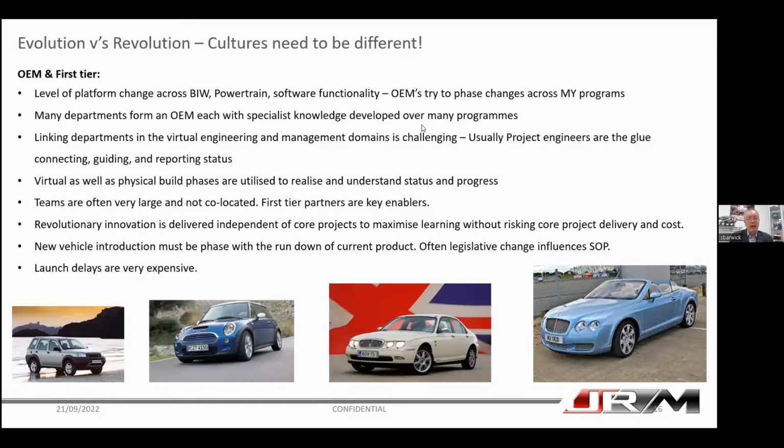Mentioned teams are very large, and also they have to use first tiers. First tiers are even more specialist in what they do. So for example, you might have an air spring supplier that can model air springs, that knows everything there is to know about air springs. Then the OEM integrates the air spring, working with that first tier into the vehicle.